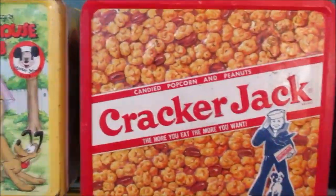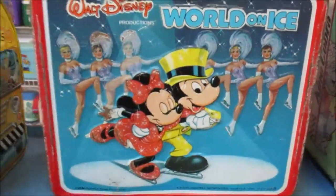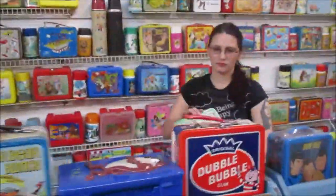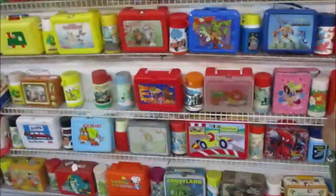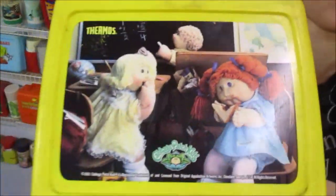It's a big box of Cracker Jacks. Disney on Ice. It's a Disney School Box lunchbox. Jess just found this, the Universal Monster lunchbox. That is so cool. I see one right behind you that I want to get. It's more of a modern day one, the Jimmy Neutrons. I had this weirdly random Cabbage Patch one when I was little. That's so weird. Creepy. I know. And I had it. You just had that lunchbox.